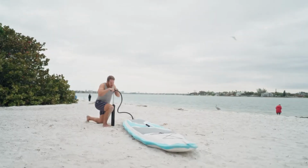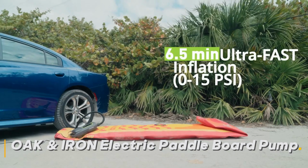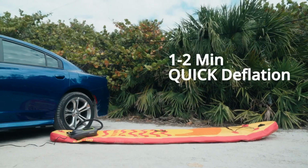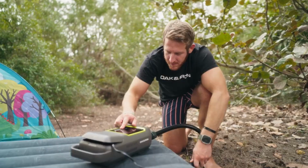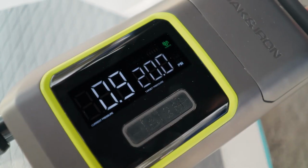Tired of tiresome manual inflation? Meet the electric revolution for paddleboards. The oak and iron wave pump. Simply connect this battery-powered wonder to your car's 12V outlet and watch it blast air into PFDs, boards, and more with ease. Dual motors deliver a blazing fast 6.5-minute full inflation time.